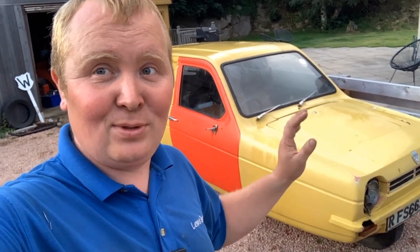So guys, I guess that's it. This is the introduction to the Robin van, which I've decided to call Randy. I don't know why. As soon as I seen it, that was the name that came to my head. So that's what it's called. It's Randy the Robin. So I'm sure I'll make some brilliant title to this video using that.